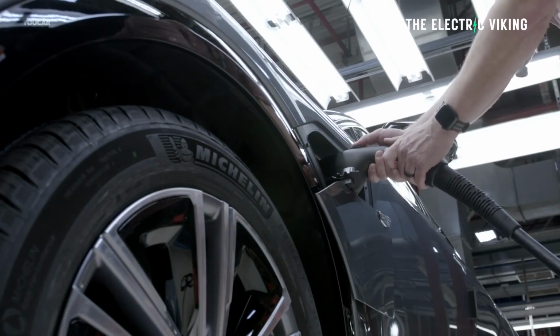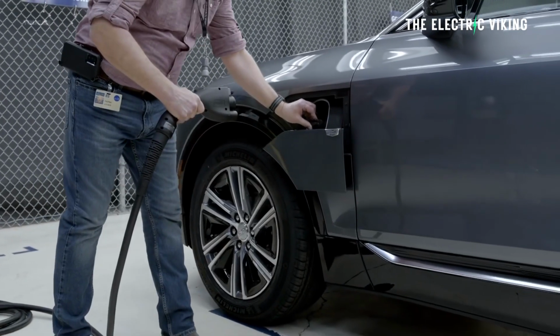Anyway, I was just there and I saw some Cadillacs, and guess what? They were all old school, internal combustion, boring. Honestly, I just saw them and went, oh yeah, there's an old Cadillac. But Cadillac are doing some pretty cool stuff in the United States.